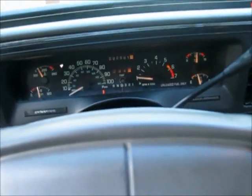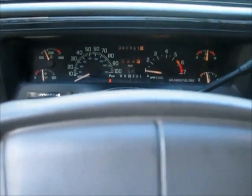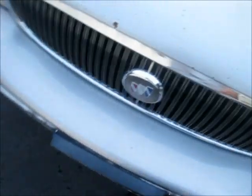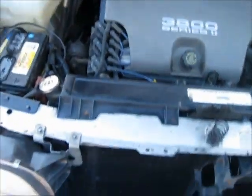Put in a new mass airflow sensor, and that fixed it. Now it runs perfectly fine. It runs really quiet too. It runs better than it did before the problem, so that's good. Automatic driver's side window right there. Car is parked really close to the grass. Cleaned up the engine a little bit. This is a 3800 Series 2 V6.